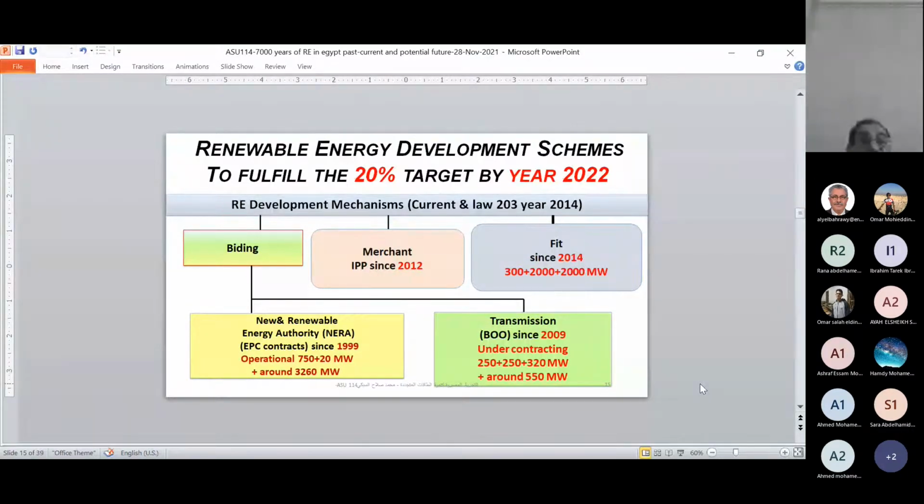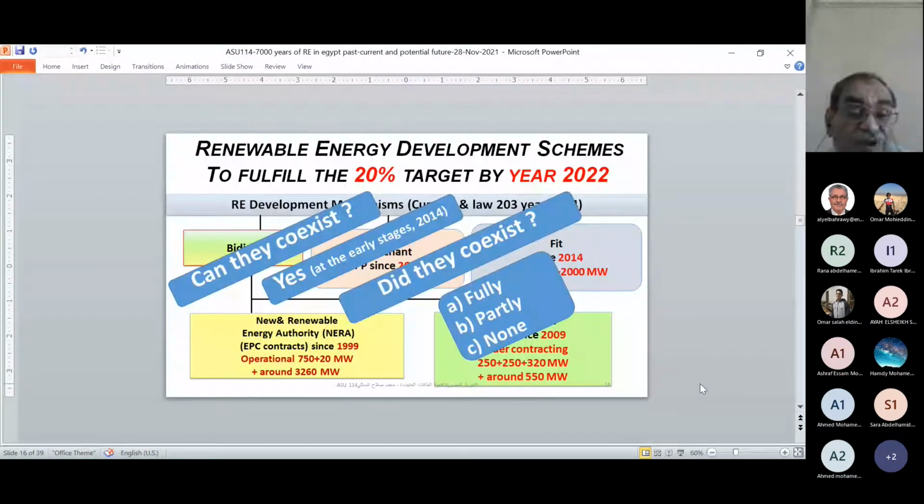Now, this feed-in tariff scheme was the first experience for Egypt in the large promotion of large size generation projects. It was quite challenging at the time, and a number of three questions were raised.